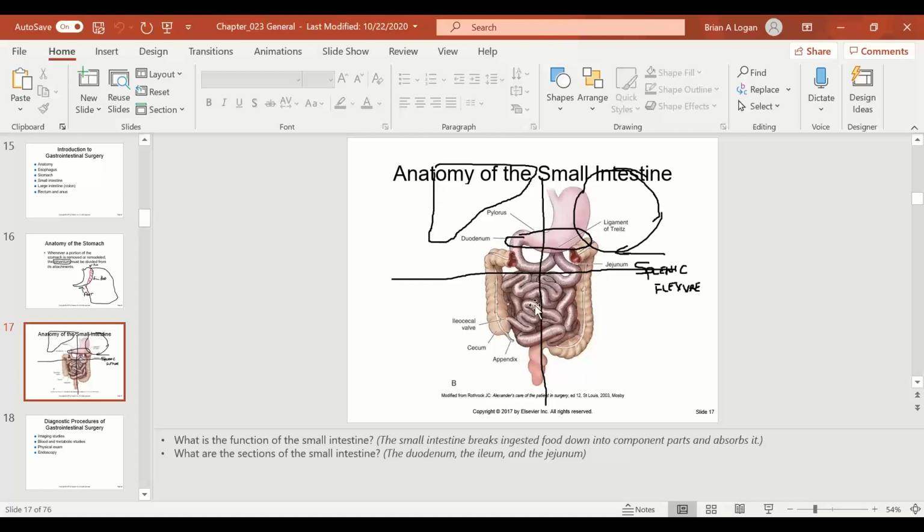So what does the small intestine do? What is its function? Absorb nutrients. Right. Yes. So this is where we're absorbing vitamins, nutrients, all that stuff is happening in the small intestine. Little bit of water, right? Because it's going to follow a little bit of those electrolytes and things that you're absorbing because of concentration gradients.